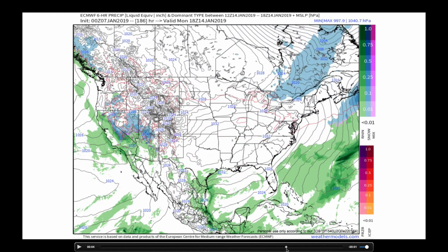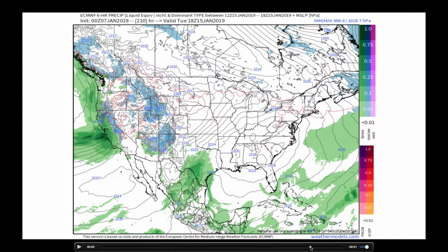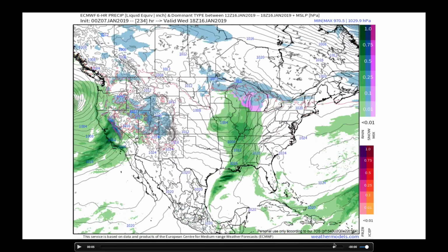Now, after that one goes past, we see high pressure build back in. So we go right back into a little bit drier pattern. And I'm happy to be able to say that in a video finally, a drier pattern overall. But we are going to watch another system kind of ejecting here around the 16th, somewhere in the north central plains. We're going to talk about that one again in just a few minutes here.